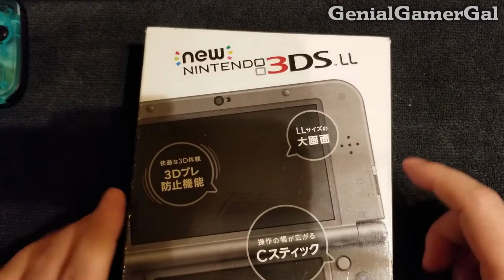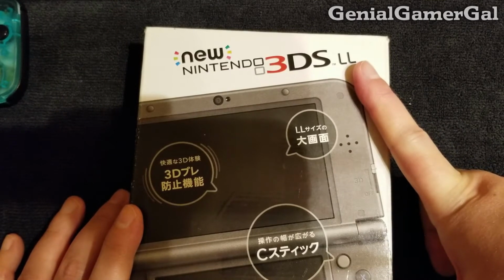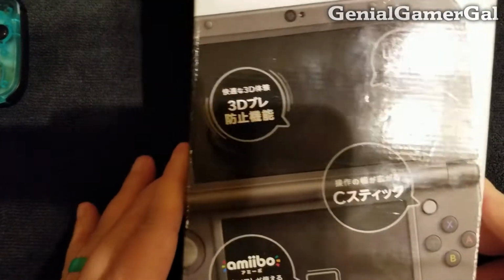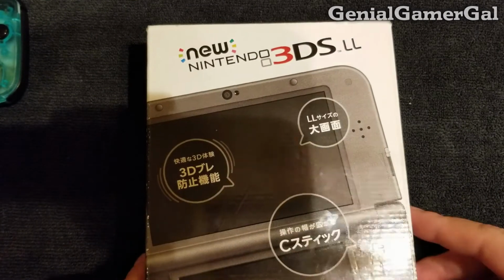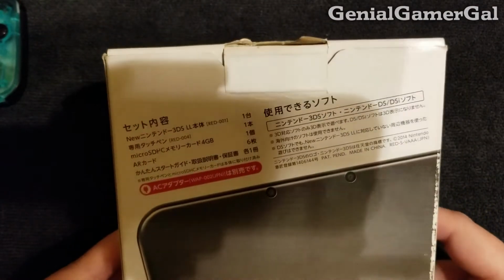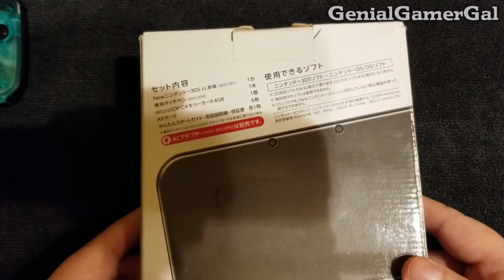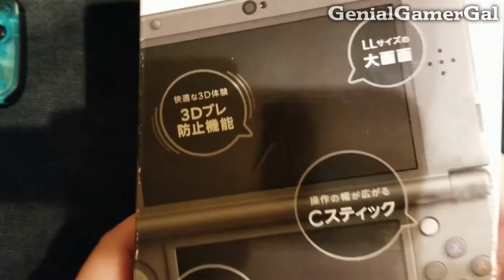All right, and the final thing I have picked up, I am very excited about it, is a new Nintendo 3DS LL. No, it's not the North American version. This is Japanese. As you can clearly see from all the writing on here, it is all in Japanese. I do not speak a word of Japanese, nor can I read it. So you must be asking, well, GGG, why in the world did you pick this up?